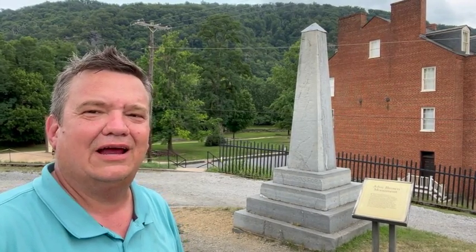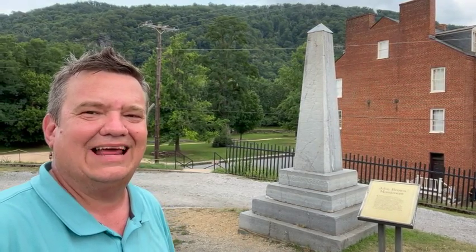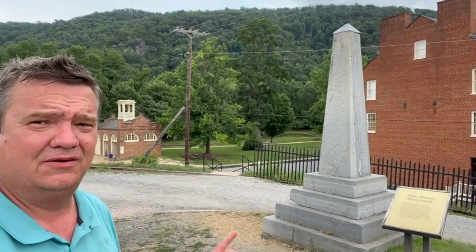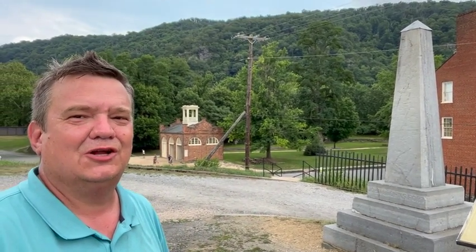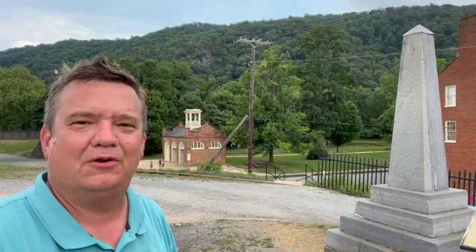Right now we are at the site of John Brown's Fort here in Harpers Ferry. Even though the fort is not standing here anymore, it is right back there. So let's learn more about John Brown, his raid here at Harpers Ferry, and why he came to this location.